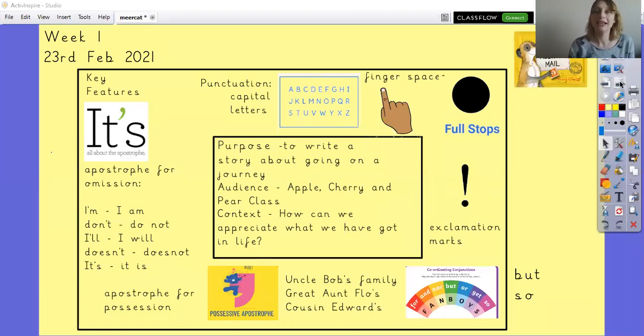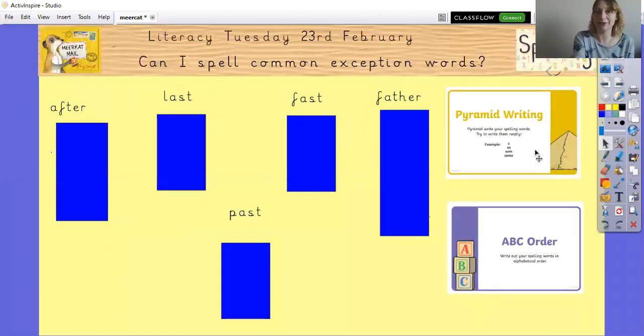Let's move on. So, I'll move myself out of the way. We are going to do our spelling practice to start with. I've got a few different words here for you, which are taken from the Common Exception word list. I've put pyramid writing, and I've also put something different. I've put ABC order, so that you can have a go at writing these words into alphabetical order when you have practiced spelling them. I have a top tip for you.